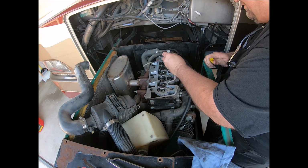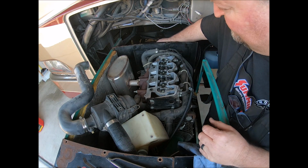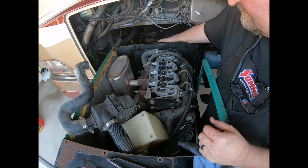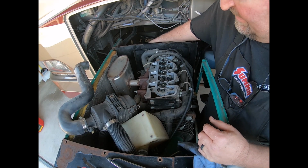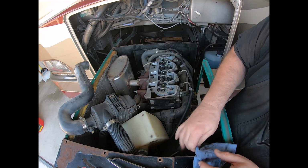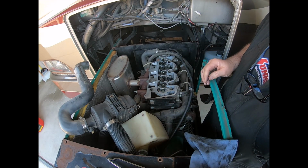Last time I used a white marker on it. This time I'll use a yellow one just so I can keep them straight. Okay, so now we've got two intake and one exhaust open right there. So that means three is going to be on the base circle.